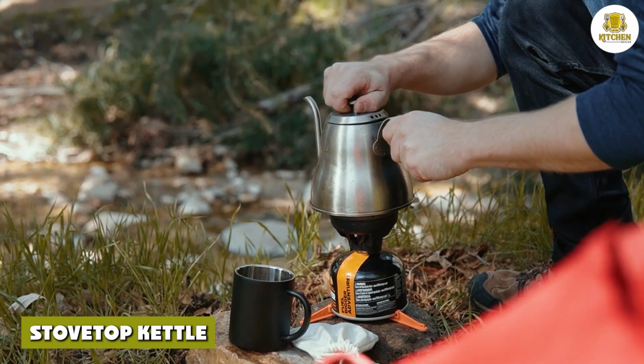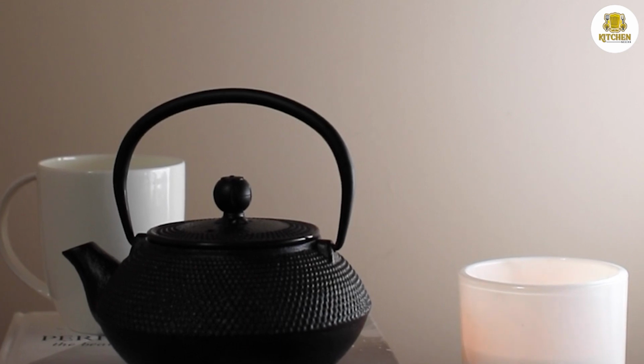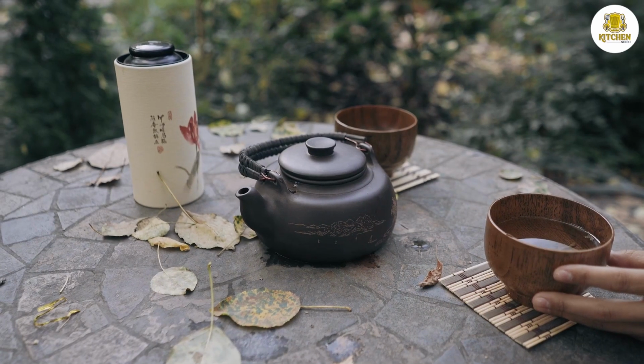Stovetop kettle. The stovetop kettle is used by simply placing it on the top of the stove. These kettles are often a bit more expensive than the electric ones because they are usually made of copper. On the other hand, they are more durable than the electric ones because they use no electricity other than what the stovetop itself may need.